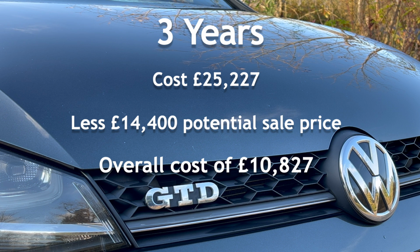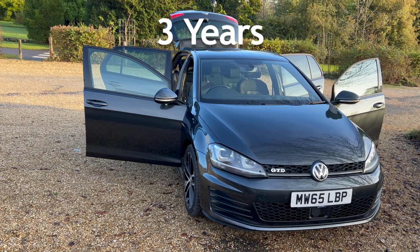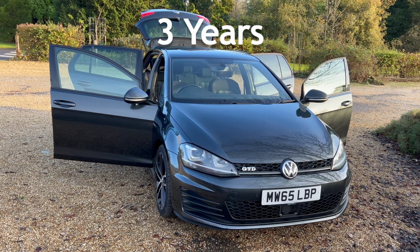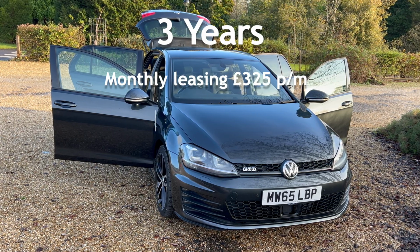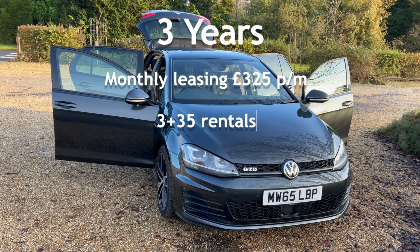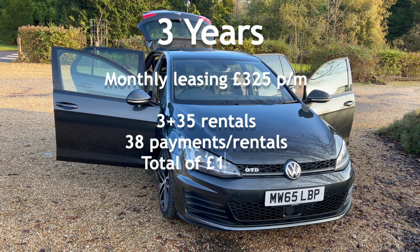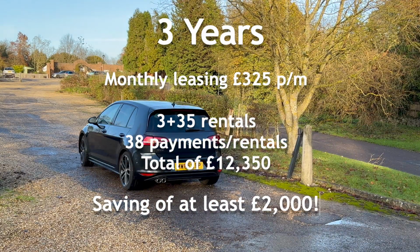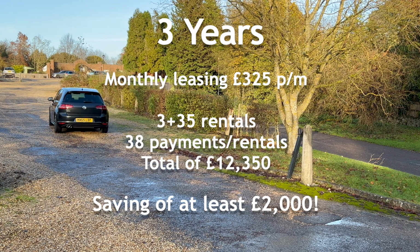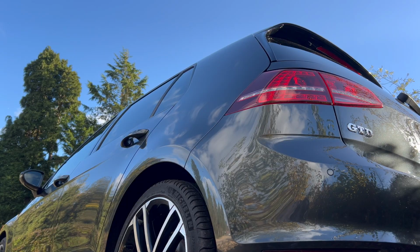The leasing figures back in 2015 over 3 years were £325 per month, including VAT, based on paying an initial rental of 3 months in advance, followed by 35 monthly rentals. That's 38 payments in total, being a total of £12,350, excluding any maintenance that may have cropped up. So I know I would have saved at least £2,000 in the first 3 years by not leasing my GTD if I'd only kept it for that long.